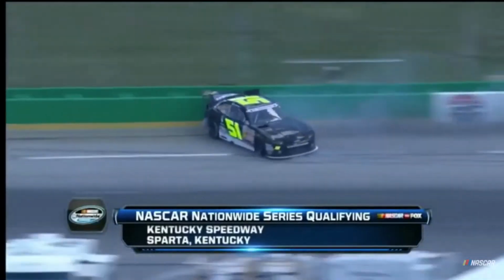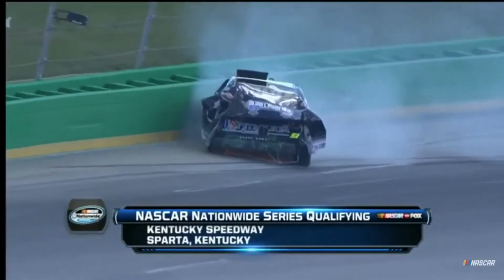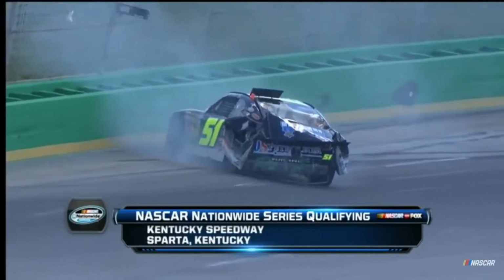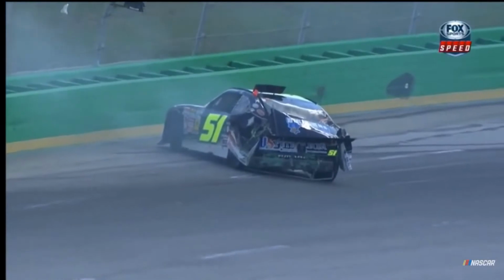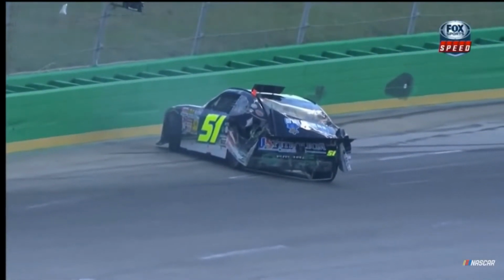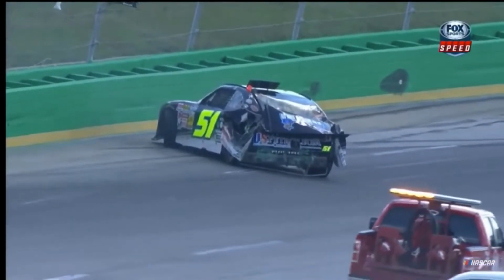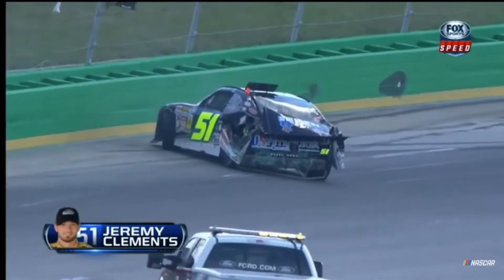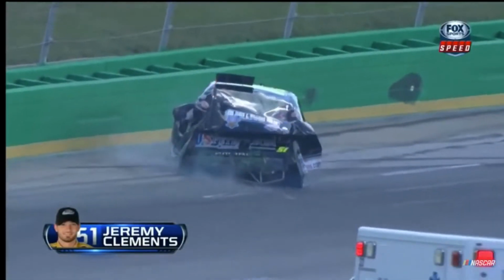And around goes Jeremy Clements, hard into the outside wall. We heard from Jeremy before he climbed into that 51, and he will not be happy about this qualifying performance. Lost that car and slams the back end into the wall. That is what you call a hard lick right there, Rick. I mean, that is about as flat as you can hit one. That car is totally destroyed.